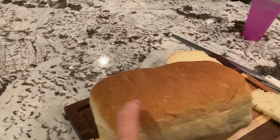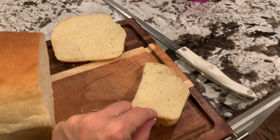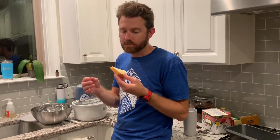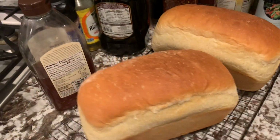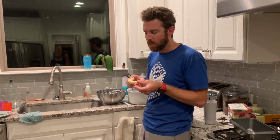It's got a good crust on it, a good density, good chew. I don't know enough about bread to say more, but I think it's good. That's really good. This is my prettiest loaf right back here. So if I want to give one away, that'd be one. Why would you want to give one away? I know, I always say that, and then like 3 days later, they're all gone.